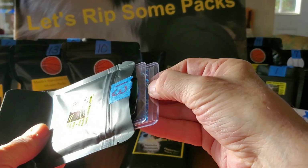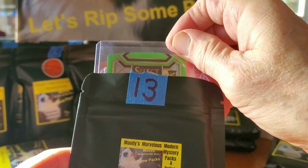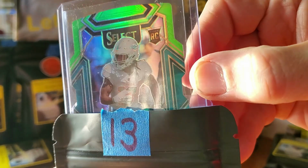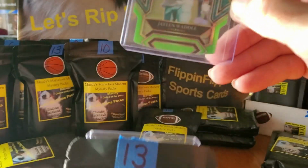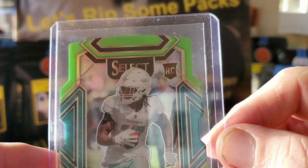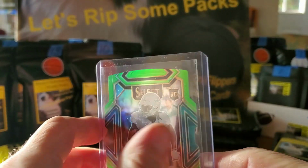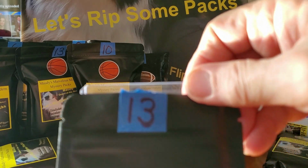Whoop. Looks like we got one, two. All right. So, for our first card, we've got a select rookie card. Looks like the Dolphins. Die cut. Jalen Waddle. Oh yeah, babe. Die cut. Jalen Waddle. Rookie card. Select. Numbered 114 to 349. Oh yeah.